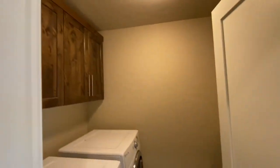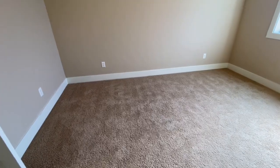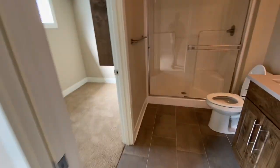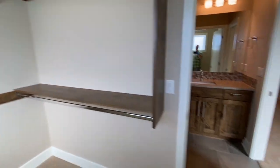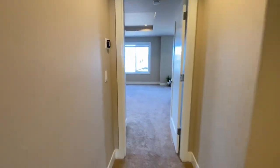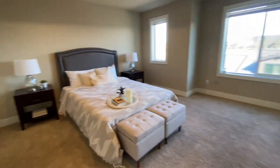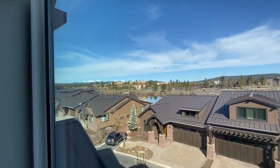Facing the river to the master, and then the additional ensuite, a little closet here, laundry room, plenty of room for any size bed here. And full bathroom, walk-in closet. Really cozy master. And from here, you can see the river.